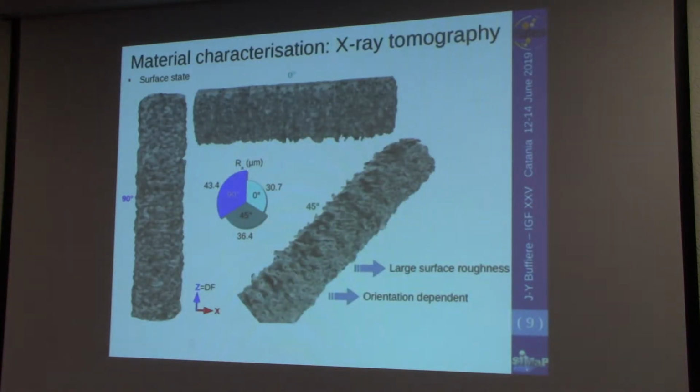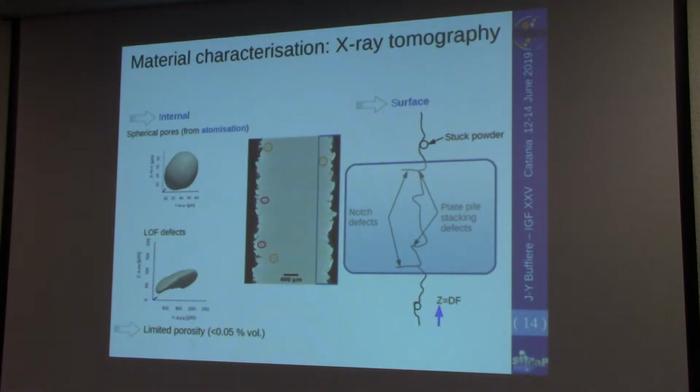This is what the material looks like. This is a 3D rendering from X-ray tomography. So it's pretty horrible. As you can see, there is a large roughness, and the roughness is orientation dependent. Defects are also present in the bulk. They are the usual customers, if you can say so. Internal porosity coming from atomization, lack of fusion defects, which are more or less planar defects perpendicular to the tensile stress, which are going to be nasty. But in fact, here, they don't really matter. What's important is the surface.